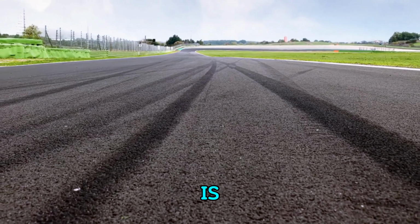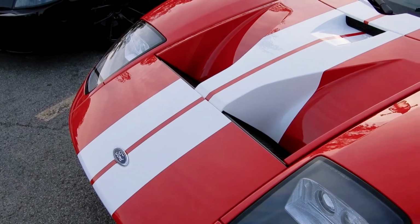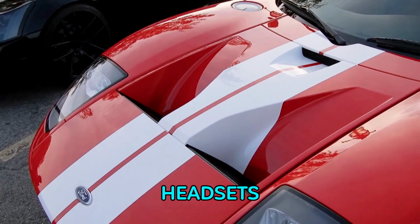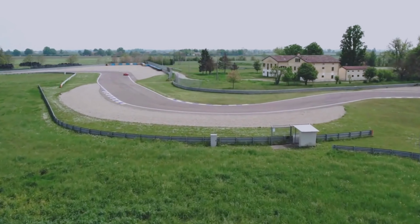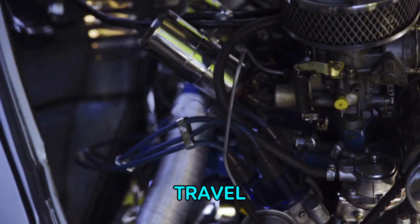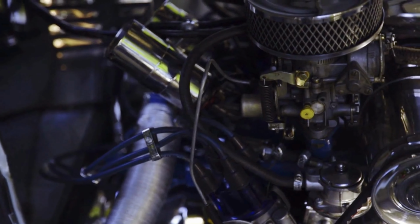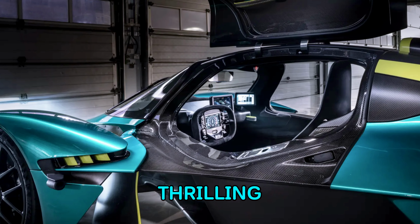However, refinement is absent, with a raucous V12 engine and deafening noise. Aston Martin provides headsets to filter sound, but the experience remains intense. The Valkyrie faces challenges, including limited grip, long brake pedal travel, and vibrations. Development constraints have impacted its finish, but its track performance remains thrilling.